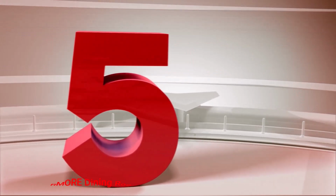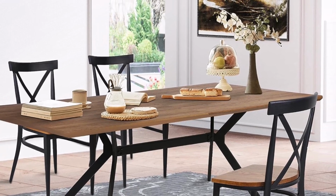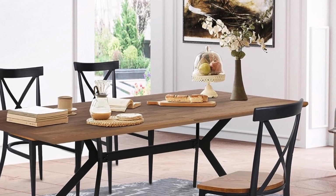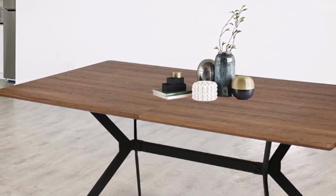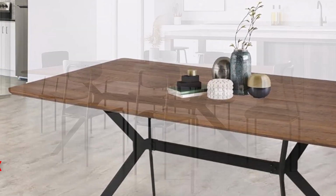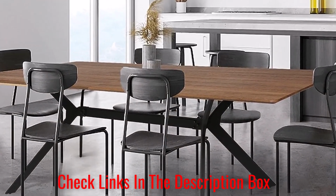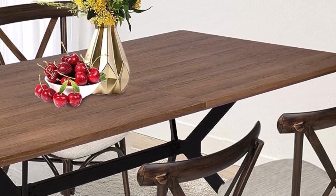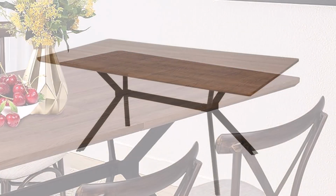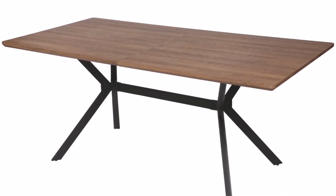Number 5. Luckyermore Dining Room Table. This dining room table is a mid-century modern table that offers an attractive mix of materials and textures. It can fit 6 to 8 people, making it the perfect choice for family gatherings and parties. The stable X-base iron frame with no slip mats provides extra support and also reduces noise when moving while protecting your floors at the same time. What we like about it: stable and sturdy frame, completely waterproof surface, extra spacious design. What we don't like about it: the top isn't smooth.